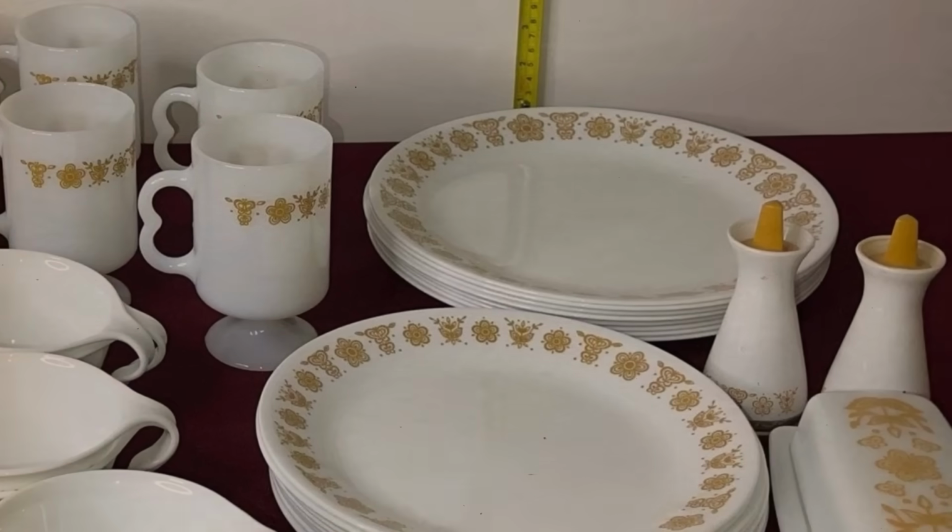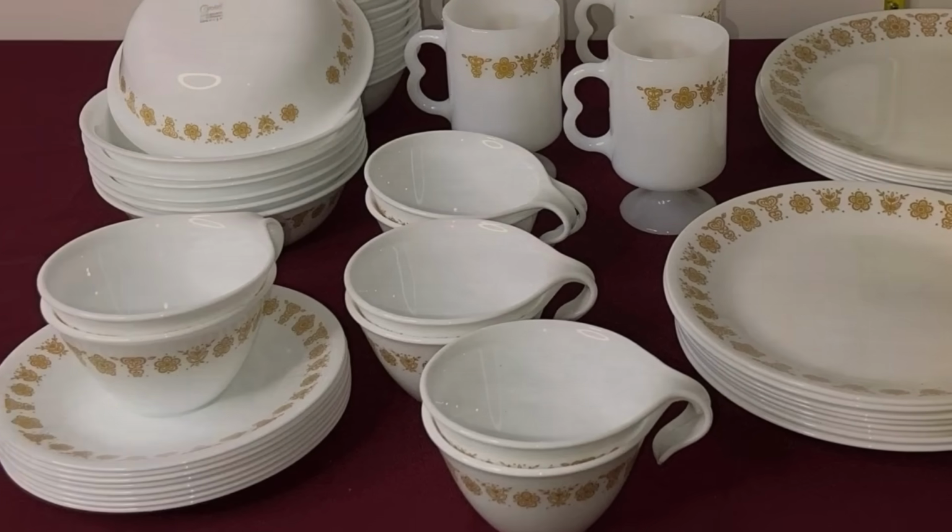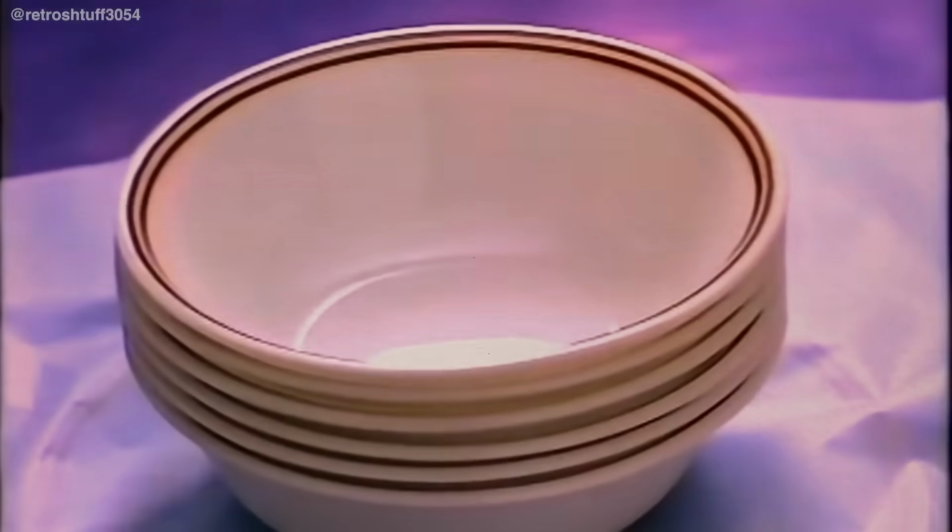Corelle was the undisputed champion of 1970s kitchens. Made from a unique material called vitrelle, it was practically indestructible. You could drop a Corelle plate and it would bounce rather than shatter, most of the time. The patterns were what made Corelle so memorable. 2 designs, in particular, seemed to be in every house on the block.